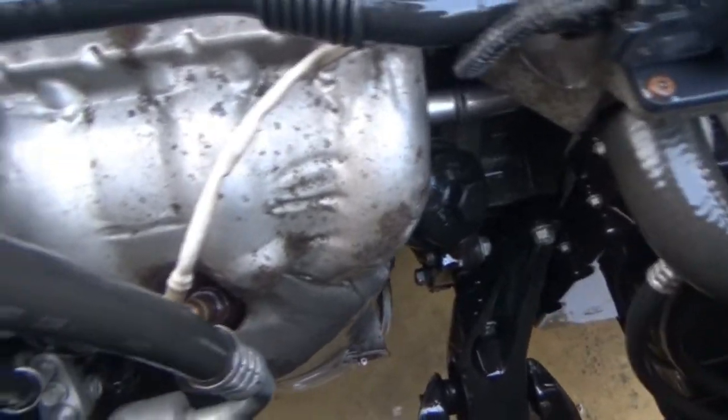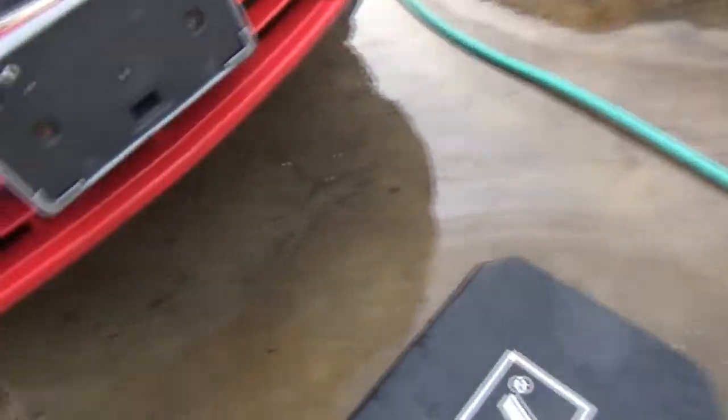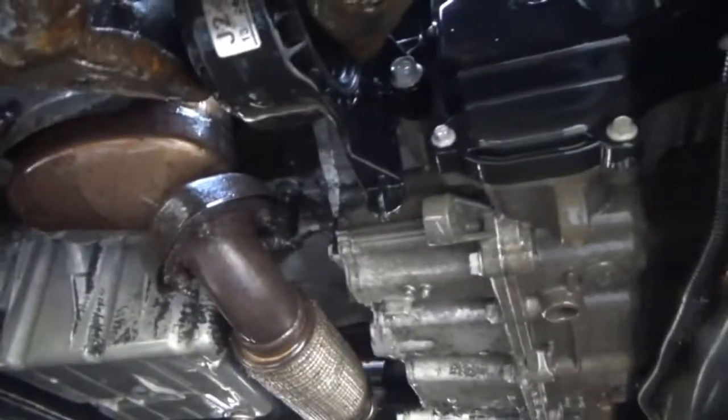Alright, so we used up the whole bottle of the Purple Power. That's a lot. But hey, look at how much better it looks. So I did a few passes. I sprayed it heavy, then I let it sit for a few minutes, then I hosed it off, then I resprayed it. I'll try not to get the camera all drippy. It's not perfect, but hopefully it'll be a little bit easier to figure out where the leak's coming from.